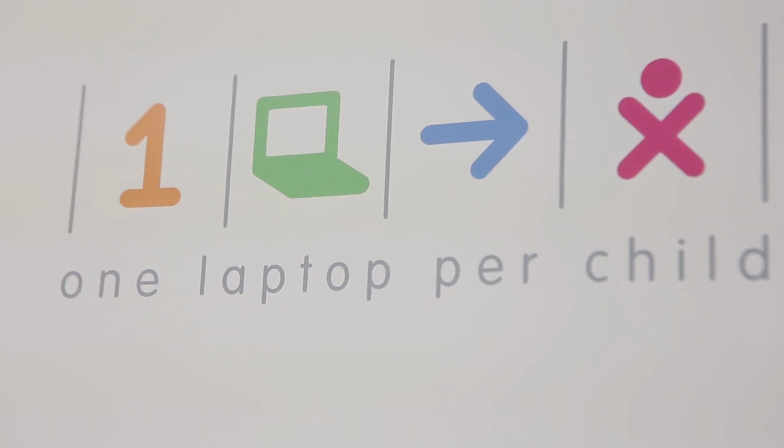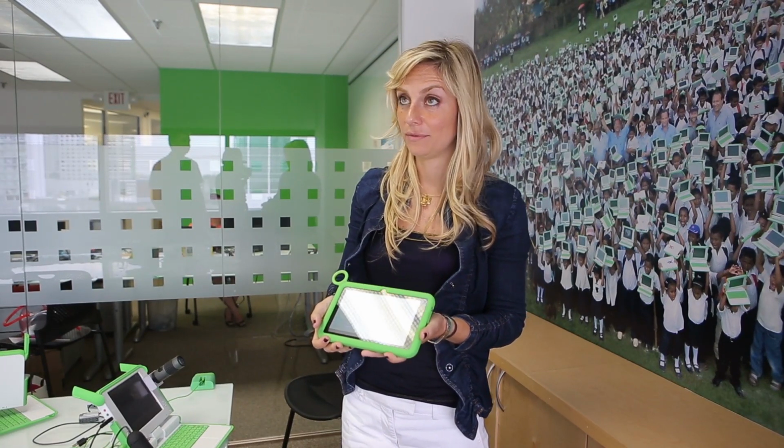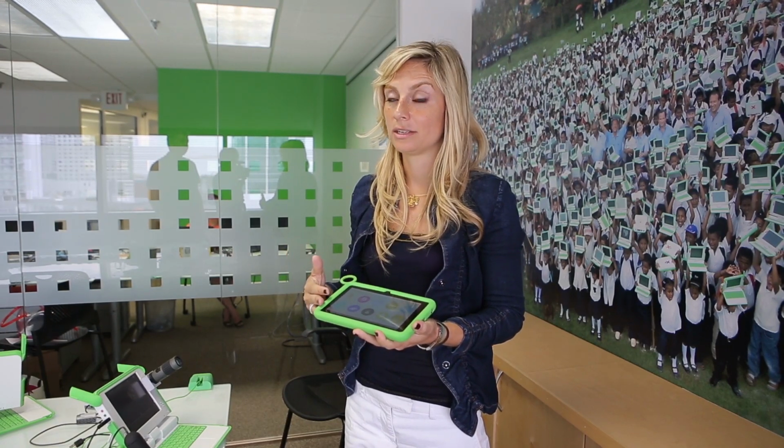This is the XO Tablet that is going to go on the market in a few weeks. On June 1st it's going to be in Walmart online, and on July 1st it's going to be in selected Walmart stores. This is the tablet that we developed with several partners.